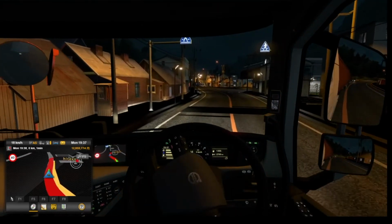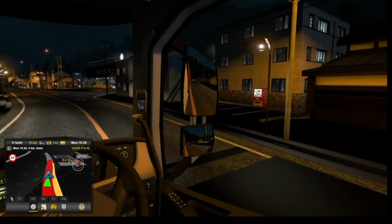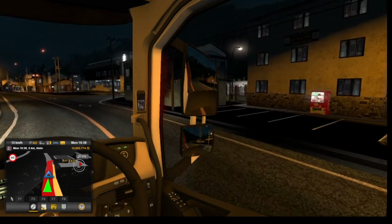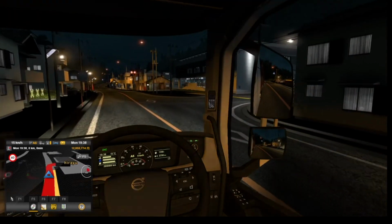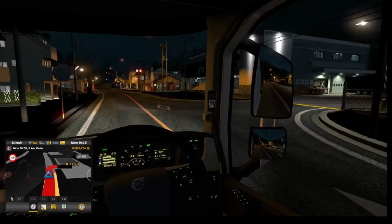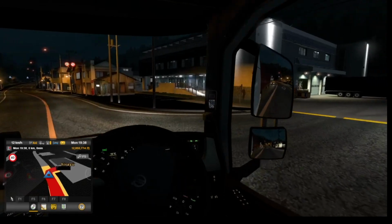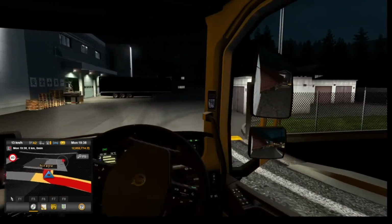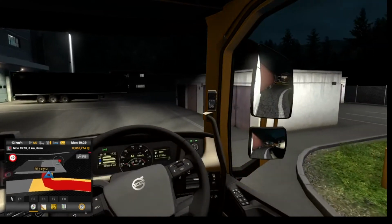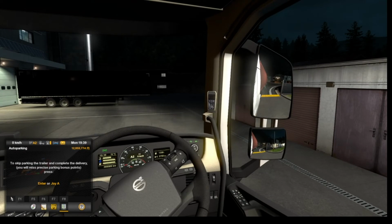So what I had to do, turn right. I had to set it for 9 p.m. So it was 9 p.m. in game time, but it was actually 9 a.m. New Zealand time, and that worked. Speaking of working, this has worked. We are here. This is where it ends. Thank you, Skynet. So we'll complete the delivery.